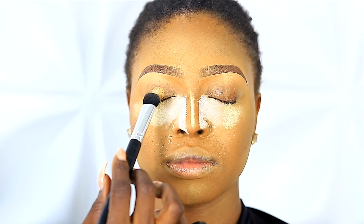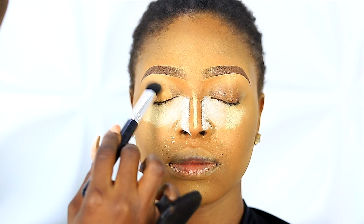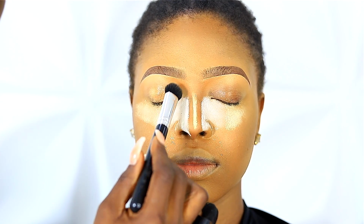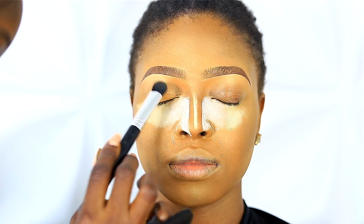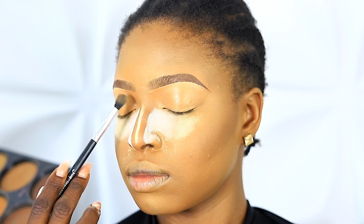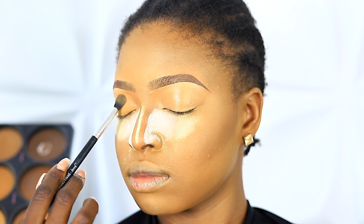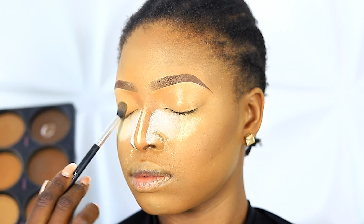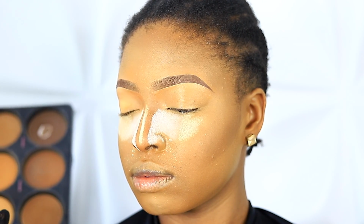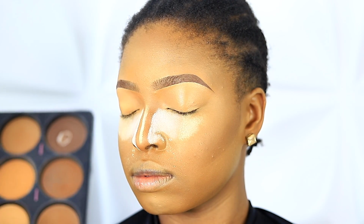Then I'm going ahead to apply concealer. I think the concealer I applied is from Ezekiel. I'm applying this all over her eyelids. And I went ahead to use that same Ezekiel powder to set. You want to make sure for this look that your eyes are set very properly, so that when you're doing the neon liners, it doesn't move or shift. So you need to powder it really well.